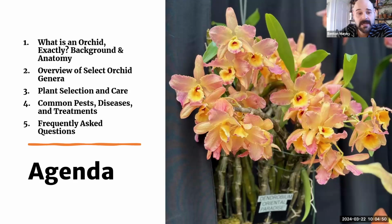But we're going to talk today about 5 big buckets. We're going to start with background on orchids and their anatomy. Then we're going to talk about a selection of popular orchid genera that people would frequently grow in their homes. We're also going to talk about tips on plant selection and overall care. We're going to talk about pests, diseases, and their treatments. And of course, we're going to be addressing your questions as we move along as well.